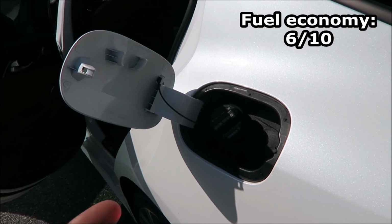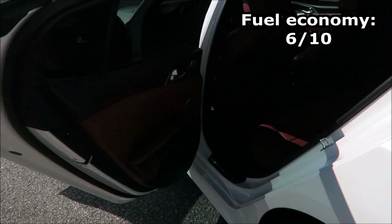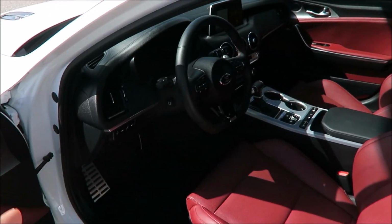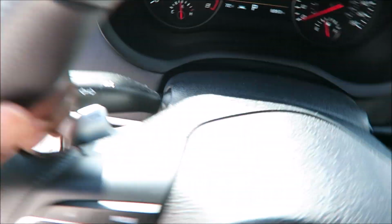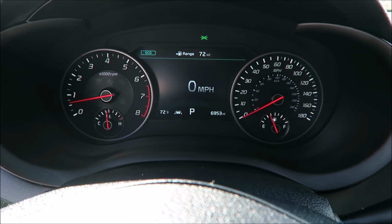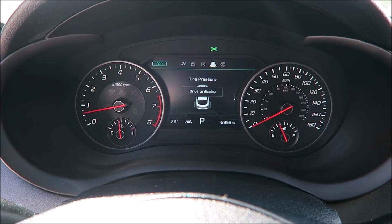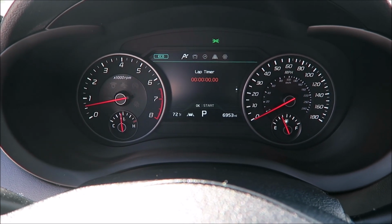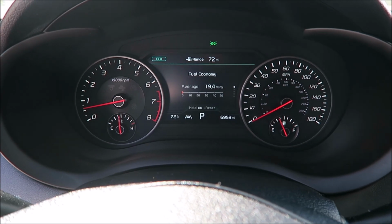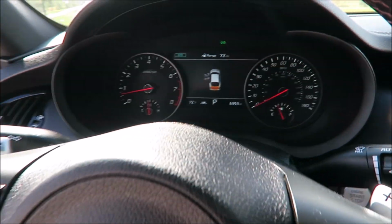As you would expect for a twin turbo V6, the gas mileage isn't all that great. You get about 17 to 22 city and 25 highway. Currently, let's see where I'm at, if it will let me change the screens. Okay, let's see if we can get that focused in, see what my gas mileage is. I went the wrong way. Hold on, here we go. 19.4. So I'm in that 17 to 22 city range.